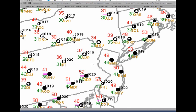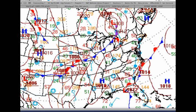The cloud cover, though, is going to break up as we move forward throughout the rest of the day, with temperatures spiking into the upper 60s to lower 70s throughout the entire Philadelphia and New York City metropolitan area, which is pretty much near to above normal for this time of year. Near normal as you move towards portions of the Hudson River Valley and northeastern Pennsylvania, where temperatures will be in the upper 60s, and a bit above normal as you move towards the Philadelphia metropolitan area, with temperatures in the lower 70s. So let's take a look at our surface map.